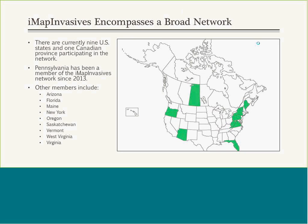Okay. So again, the iMap program is part of a broader network. Pennsylvania is not the only state that participates in this program. So currently there's 9 states and 1 Canadian province. And for our state, Pennsylvania has been a member of the network since 2013. So we're going now 4 years strong. And our members in the network include Arizona, Florida, Maine, New York, Oregon, Saskatchewan, Vermont, West Virginia, and Virginia.